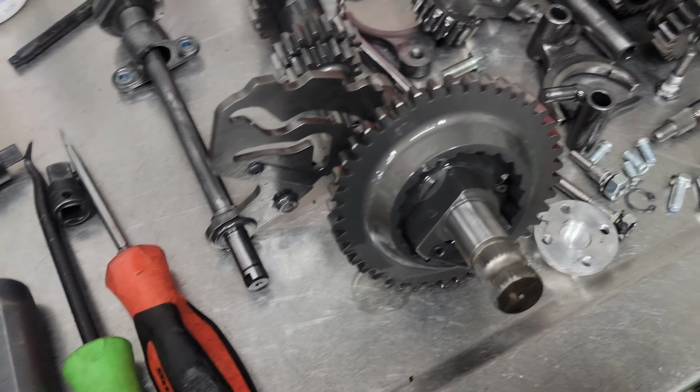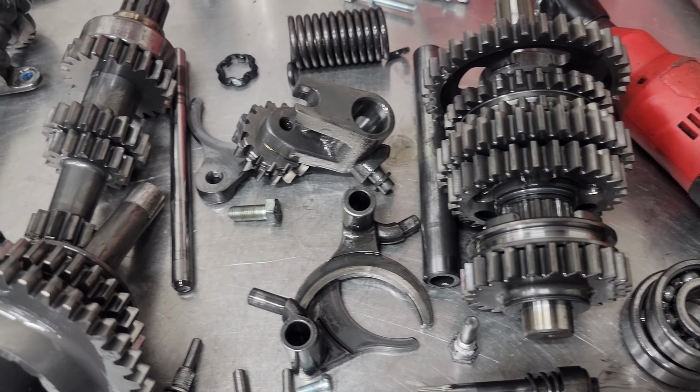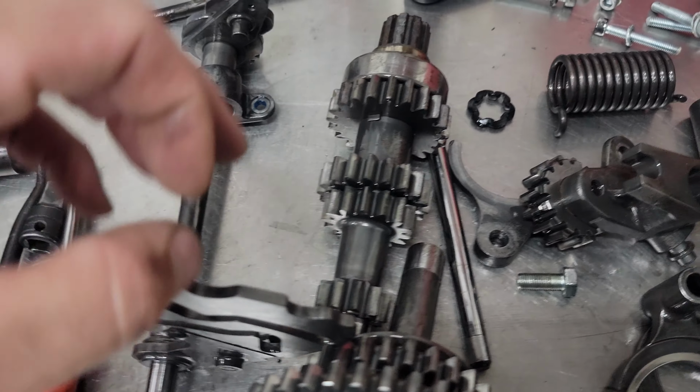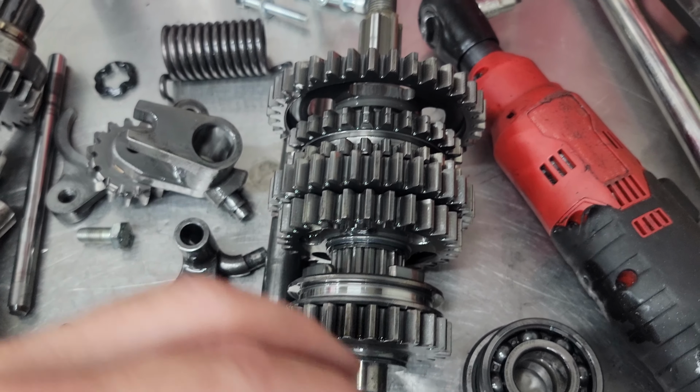So this is just the dirty area where it's torn apart. You guys might like to see the guts of a gearbox completely sprawled out. You see, there's our clutch rod, shifting mechanism. There's our main shaft, our secondary shaft with our gears.